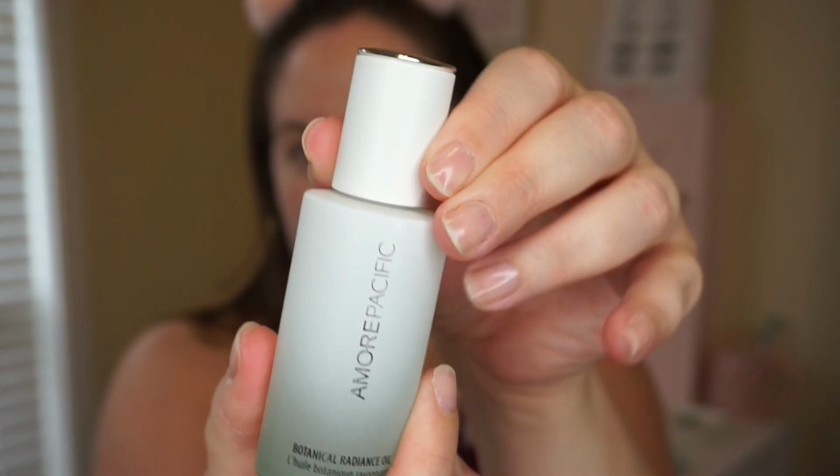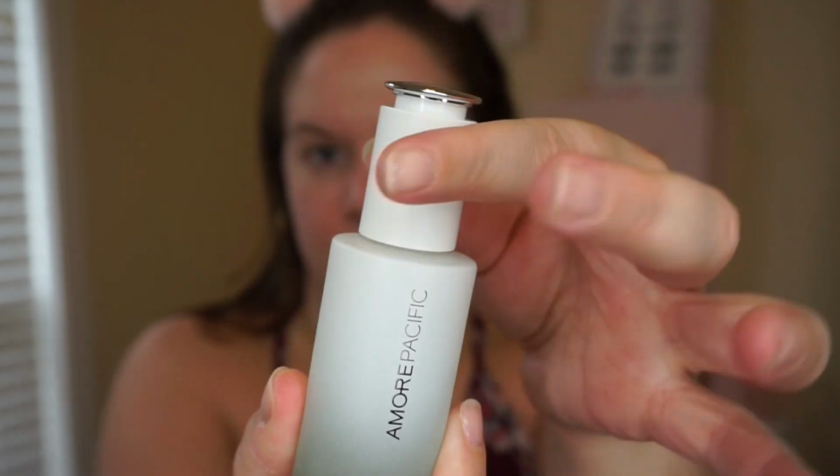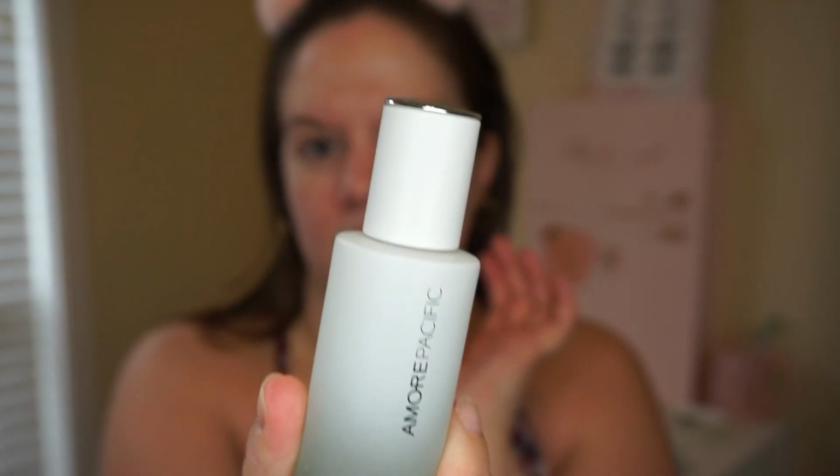Moving on. So I like that so far. I love how thin a consistency, and I really like the little bottle itself. So you actually twist it and then your little stopper comes out, then you twist it further. So it does close up like that.